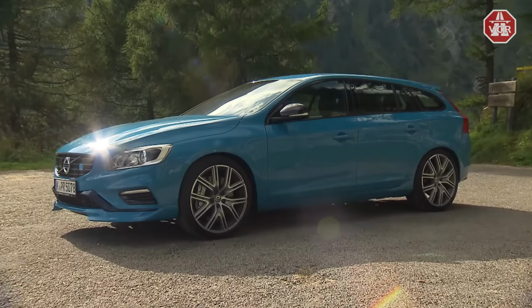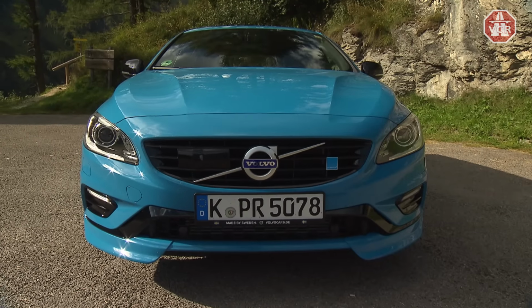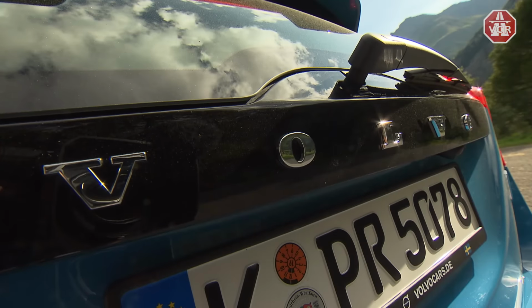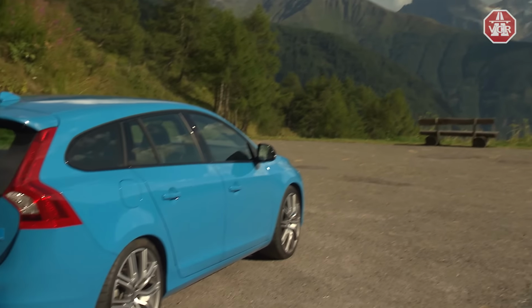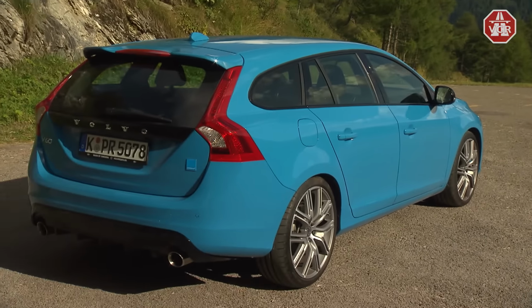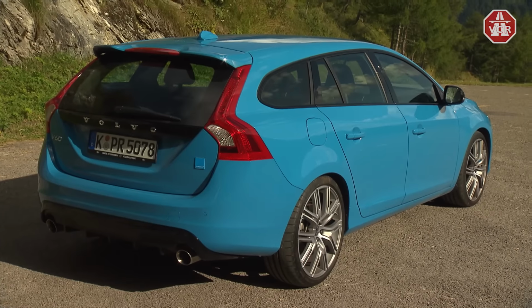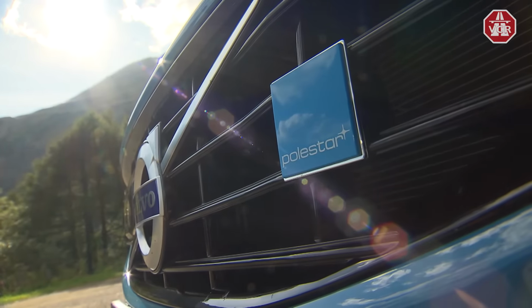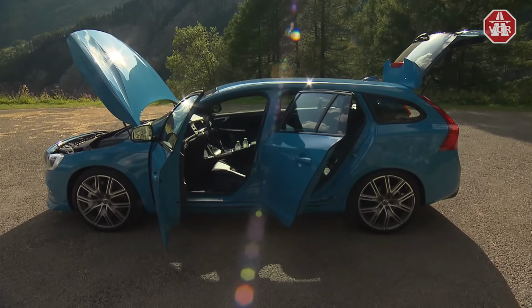Volvo gives a fuel consumption figure of 8.1 liters per 100 kilometers driven or 29 miles per US gallon, which means that under perfect conditions you can drive up to 830 kilometers or 520 miles without stopping for fuel. CO2 emissions for the 2016 Volvo V60 Polestar should be 186 grams per kilometer according to Volvo.